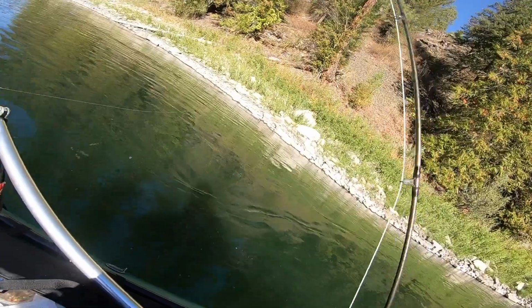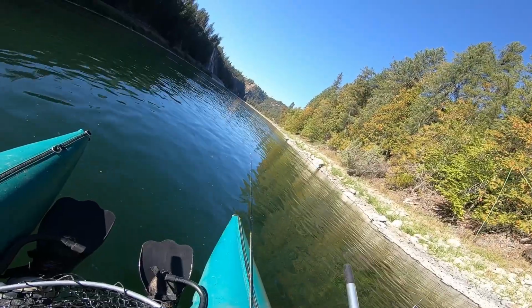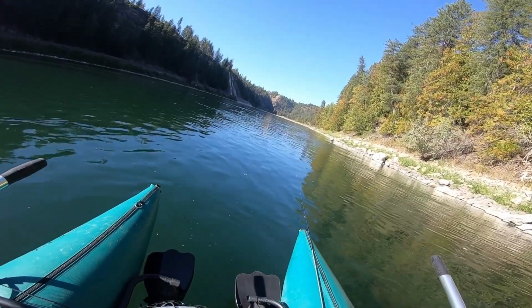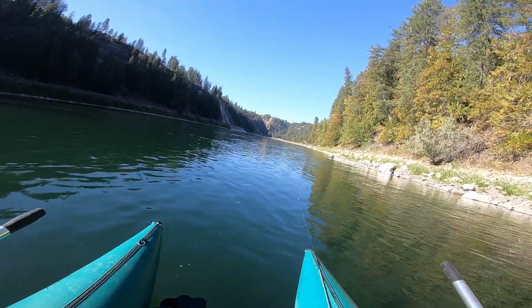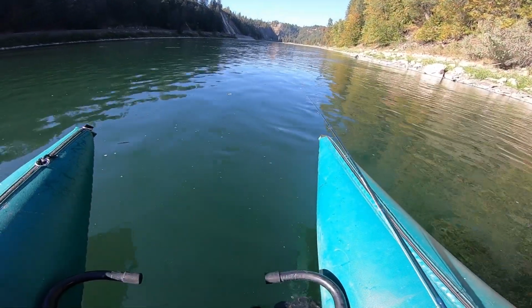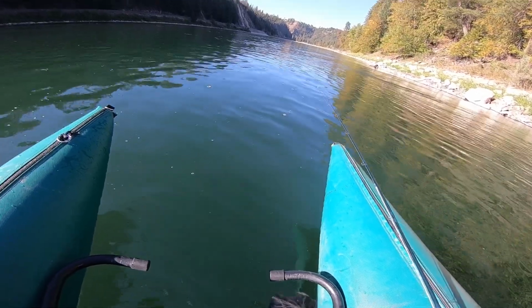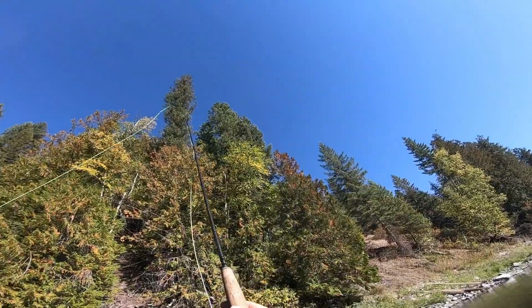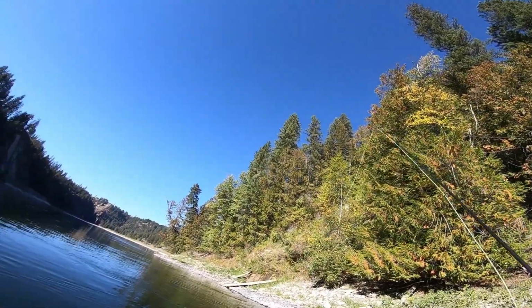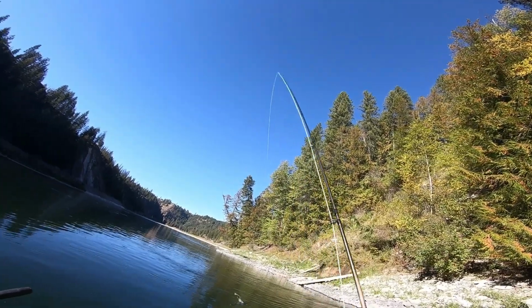And then that. So that's a 16-incher for sure. That's a nice fish. Beautiful fish. We'll put it back. Quit squirming. See if I didn't lose him. That little guy on. Oh yeah.